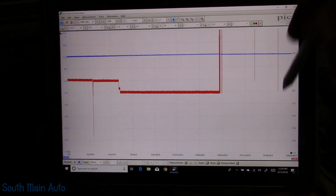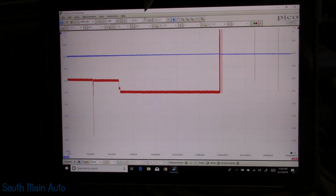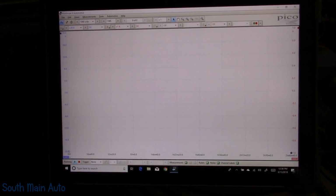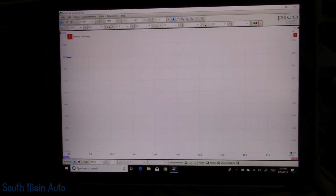And I was in the middle of working on another vehicle, so about an hour's worth, I haven't been able to come over here and look at this until now. So what I want to do is restart it, because we're either having a problem with my amp clamp, or the problem is currently happening.